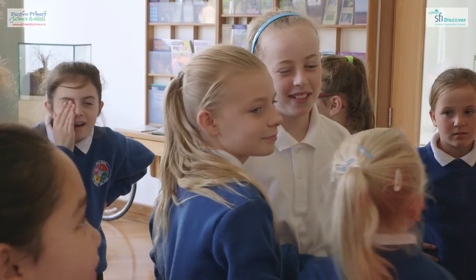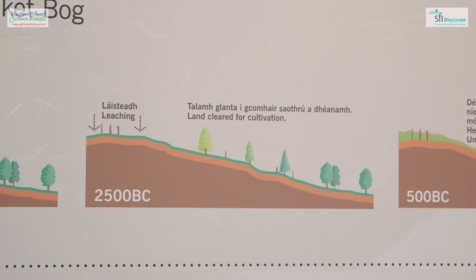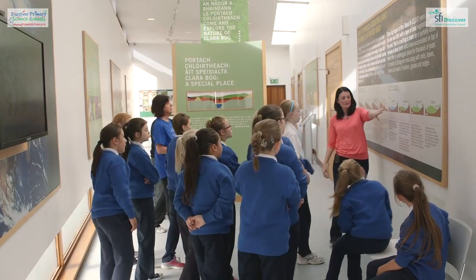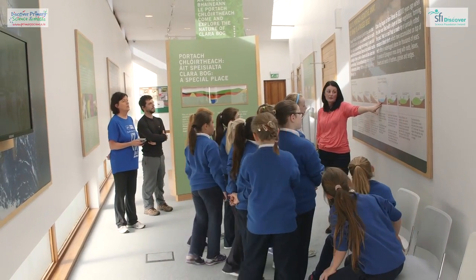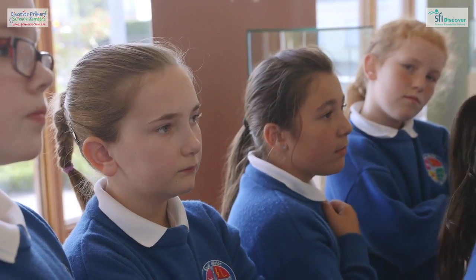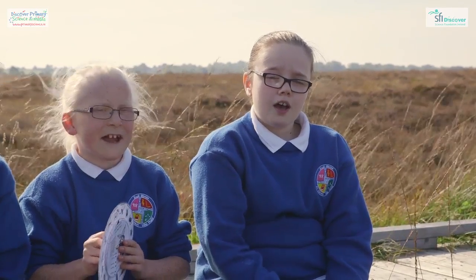In the exhibition space, the children are introduced to how the bogs were formed from the end of the last great glaciation in Ireland. We can see we have a shallow lake here, and the raised bogs grew out of those shallow lakes. There's different types of bogs. There's raised bog, lowland bog, and blanket bog. Clara is a raised bog.